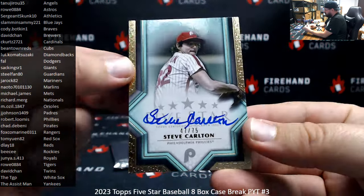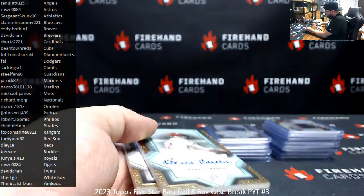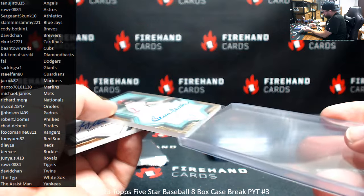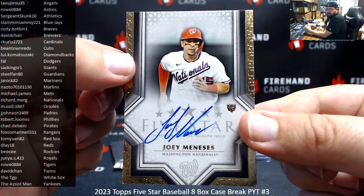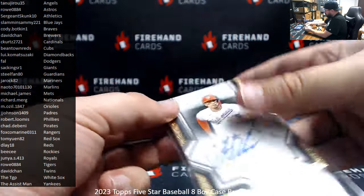Number 75, aqua auto, Steve Carlton, Phillies. Robert Loomis, you're on the board. Joey Menesis, Nationals, to Richard Merg. Congrats, Richard. Got on the board with this one.